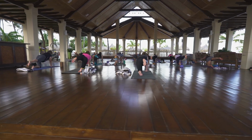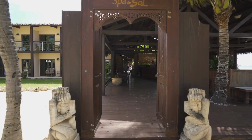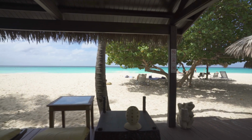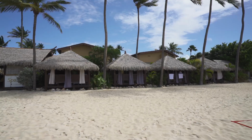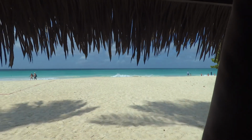Not much to do at this resort, which is fine because I don't really participate in activities anyway. I just like to sit on the beach and read a book. They had included yoga classes in the morning at the Scenic Pavilion. Apparently guests from other hotels come to the Manchebo for yoga and Pilates because it's the most beautiful spot for it. They also have a spa, and we booked a couple's massage in one of the cabanas. The cabanas are open but private and so close to the water that you could hear the waves while being massaged.